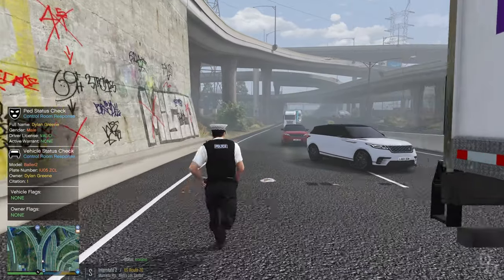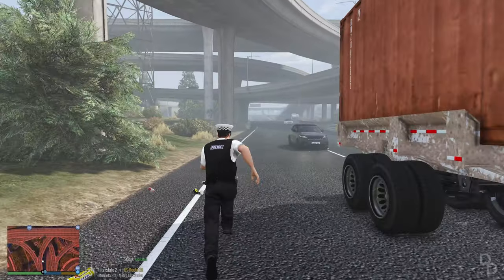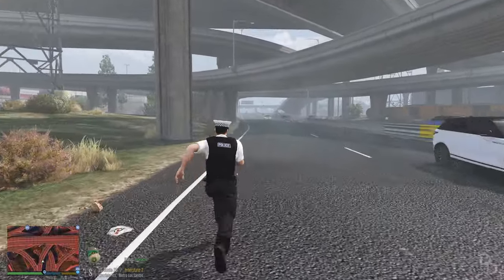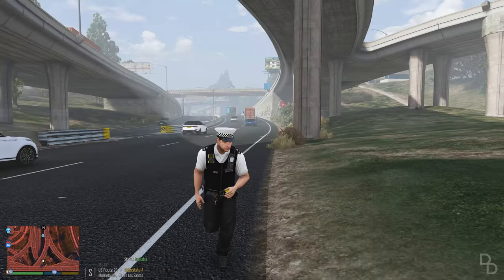I'm going to run against traffic because it's better this way. They will see us. It's actually quite helpful. They're moving out of the way too. I just don't want my partner to get knocked over and then drop our hat because that's going to look quite silly. I can even hear the sirens in the distance, but I'm going to run on this side of the road.